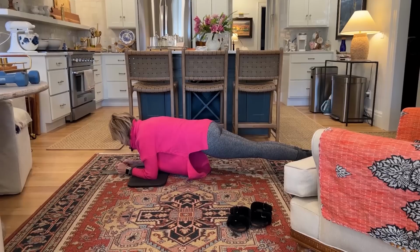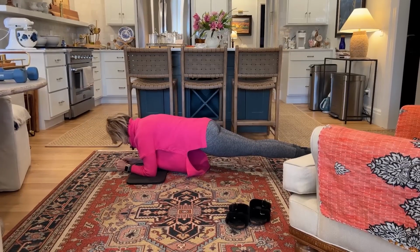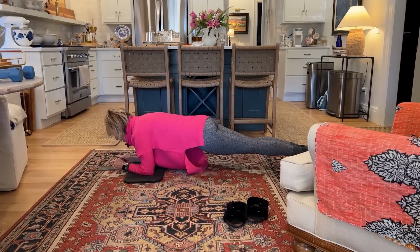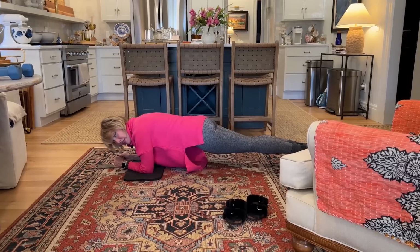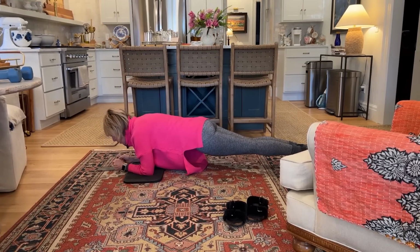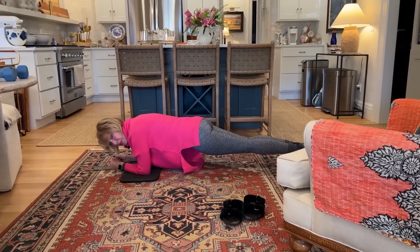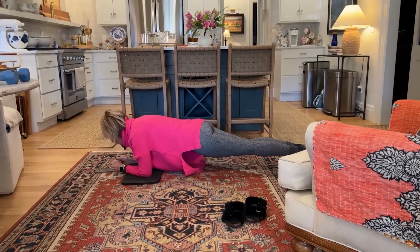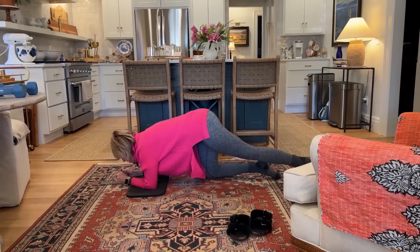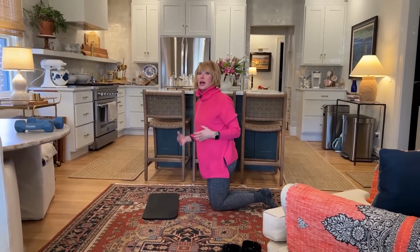Is it burning yet? A little bit. And you know how you can really tell that you are putting your body under some stress? By the time I get finished, I think I have raised my body temperature by at least 5 to 10 degrees. Because when I get finished, I am really hot.